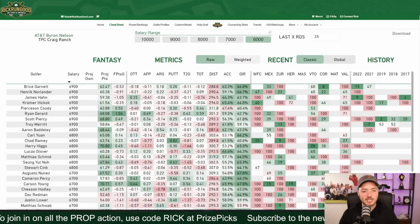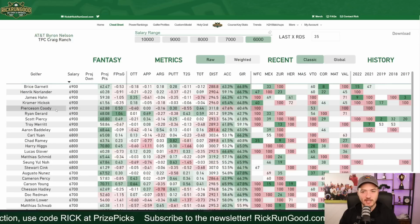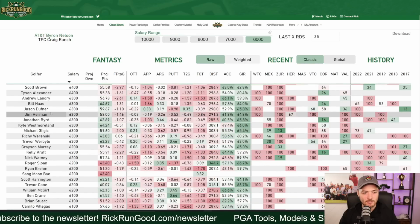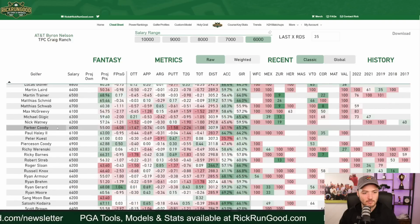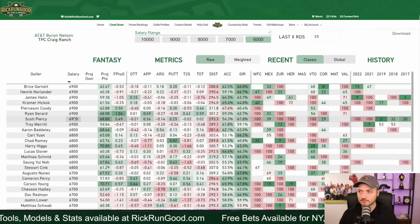The 6K range is here. The Cootie brothers, so both of them are in the field. I believe Pearson and Parker are both in the field. Pearson is the one who's had better success. Is Parker in this field? He's definitely in this field, right? Parker, yeah. He's flat, 6,000. I saw him on the media availability.